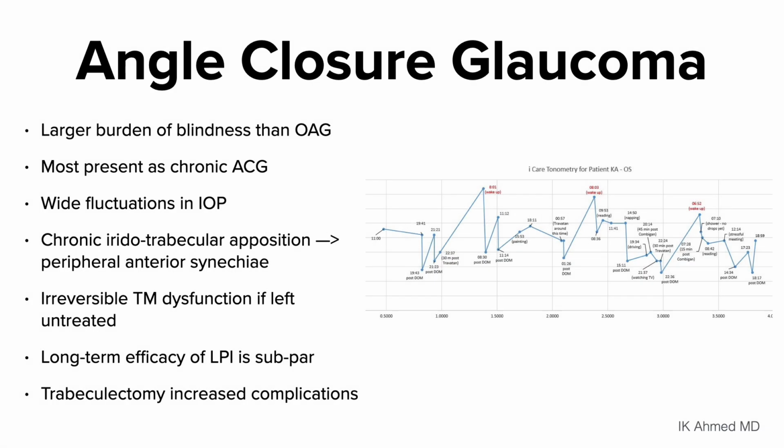Well, we know angle closure glaucoma is a worldwide issue. There's a larger risk of blindness compared to open angle glaucoma. Most patients with angle closure glaucoma present in a chronic form. Often they can be missed in the office, and there can be wide fluctuations in pressure. Chronic appositional closure can lead to more permanent synechia formation. This can lead to irreversible trabecular meshwork dysfunction if left untreated.